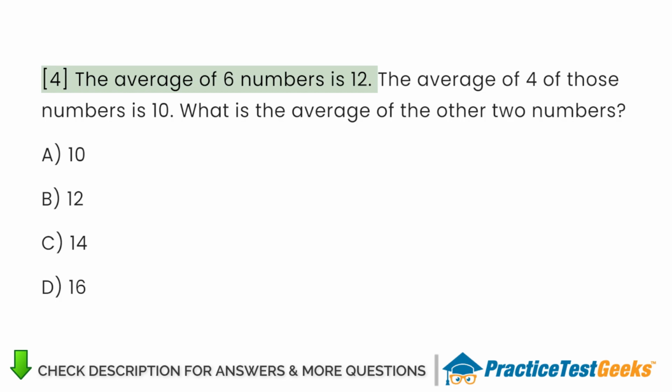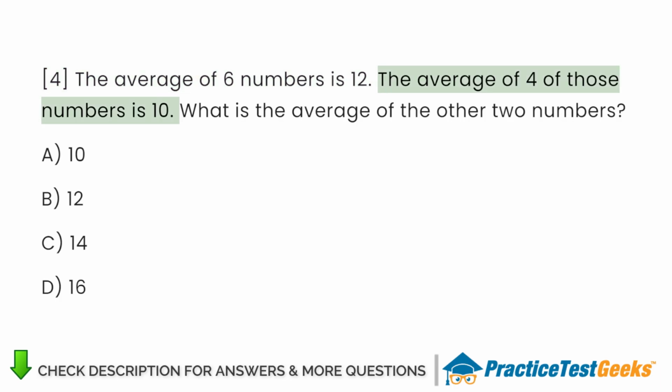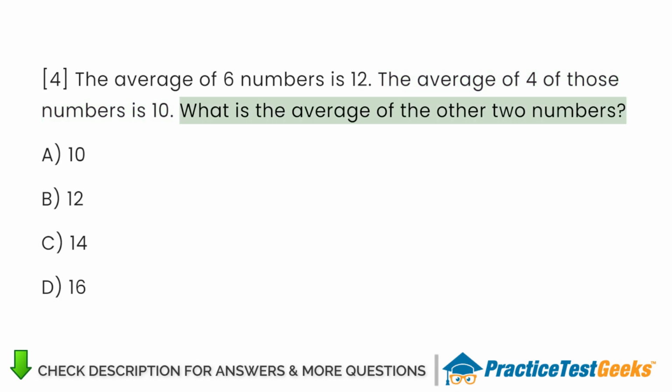The average of 6 numbers is 12. The average of 4 of those numbers is 10. What is the average of the other 2 numbers? A. 10. B. 12. C. 14. D. 16.